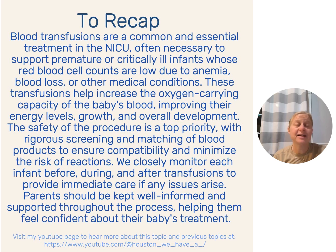We've learned that if we do need a transfusion, it's safe to give it, but can we give less? Can we lower our threshold for a transfusion? Because we know that the neurodevelopmental outcomes will be equal or similar. And then we want to keep our parents well informed and help them understand this process.